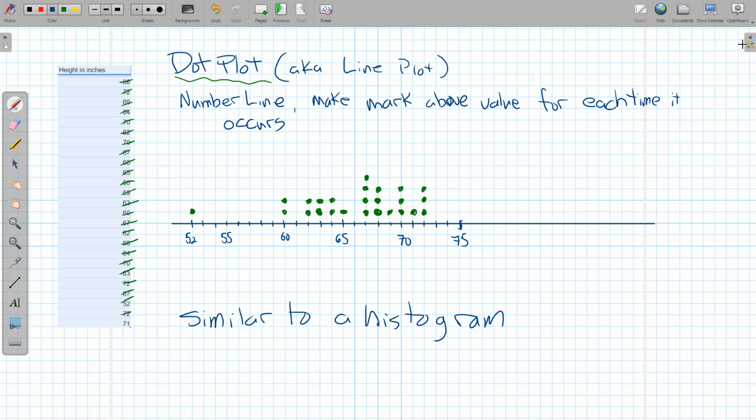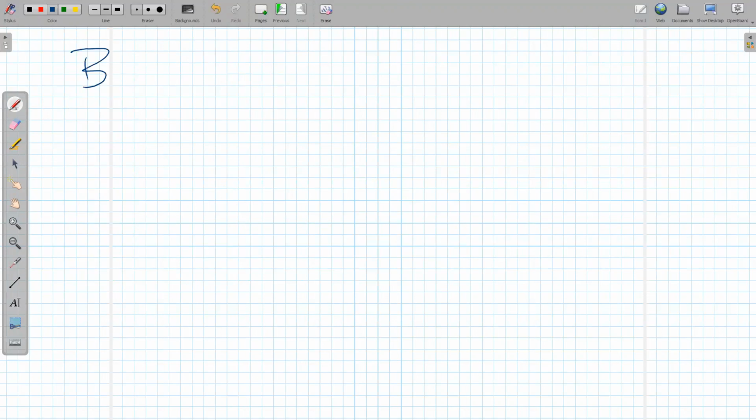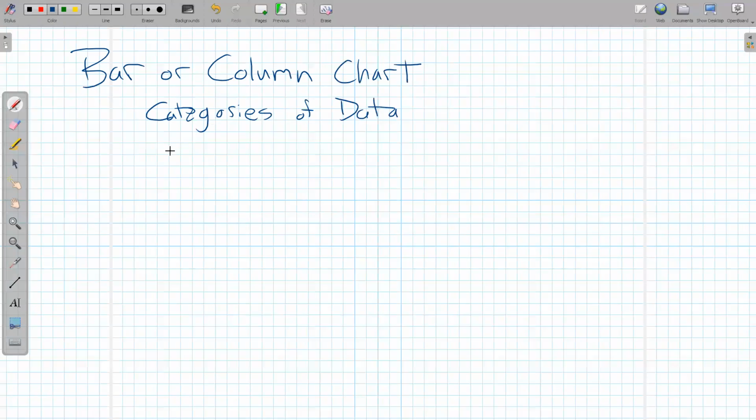All right, so let's see, what other graph did I want to make here? Let's make a bar chart. So a bar or column chart, depending on the orientation, you need your data in categories. Now, often qualitative data, categorical data can be put into categories pretty easy, right? Categories like eye color. So this is easy for, say, gender, or eye color.